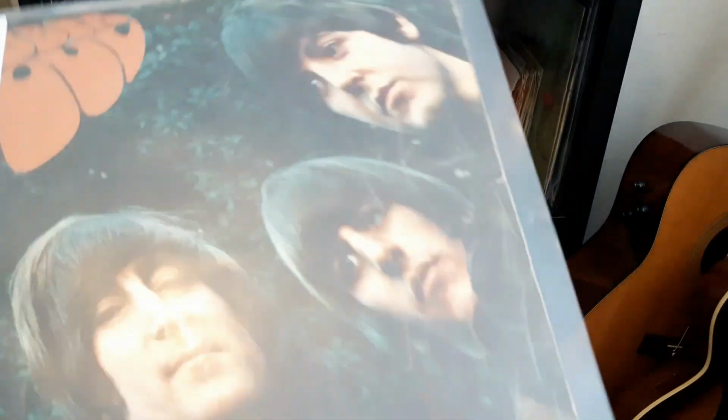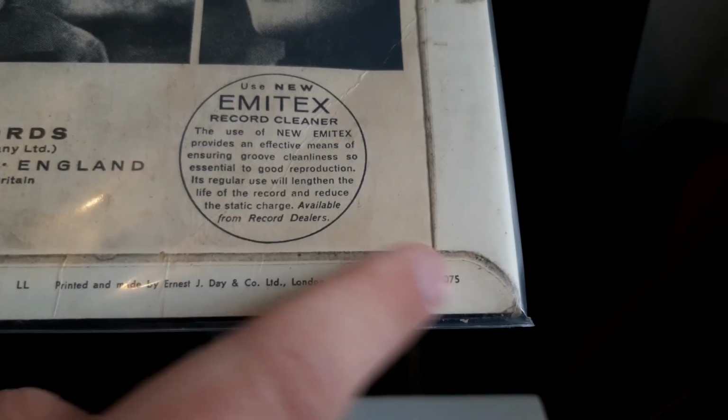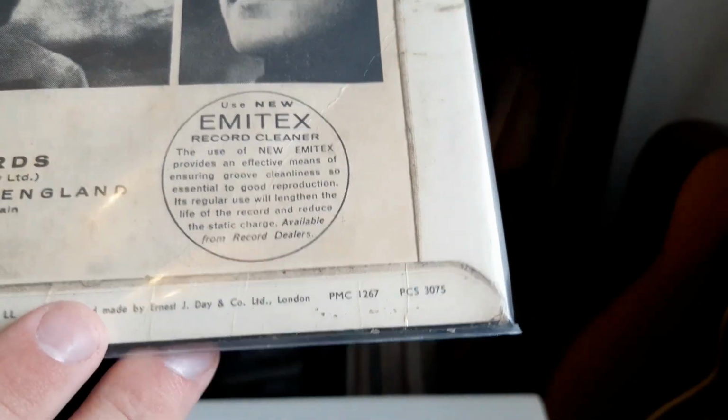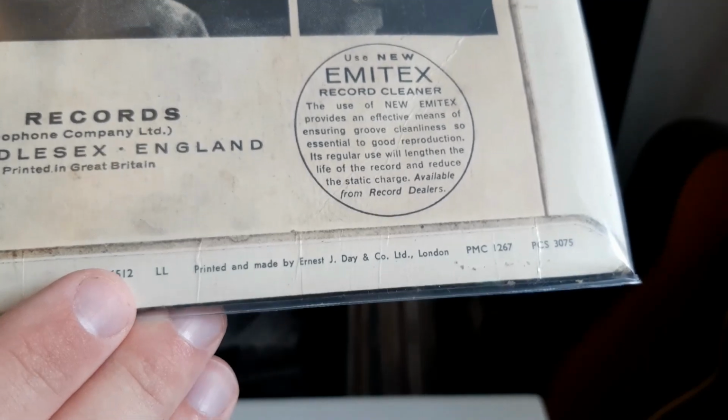Now this one at first looks normal, but it does have an EJ Day sleeve, which, as you can see here, has a slightly different flip back design. These are slightly scarcer on mono, not impossible to find, but you will definitely see more Garrod & Lofthouse mono sleeves. And of course the date code there, December 65.